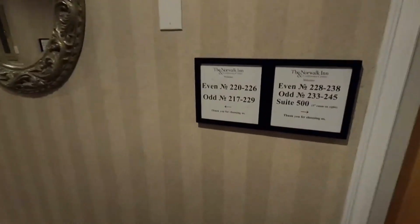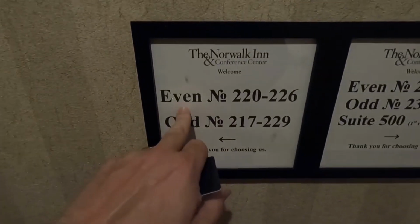Do you know the term even numbers, odd numbers? You must have even and odd numbers in your language. You probably call it something different, but even numbers are 2, 4, 6, 8, 10, 12. Odd numbers: 1, 3, 5, 7, 9.